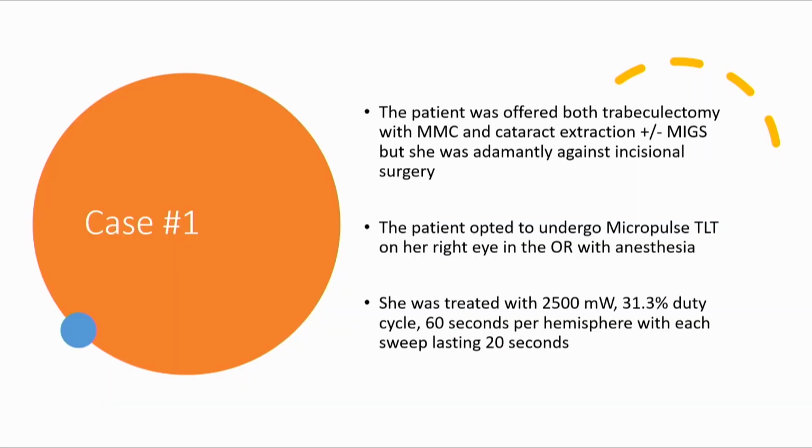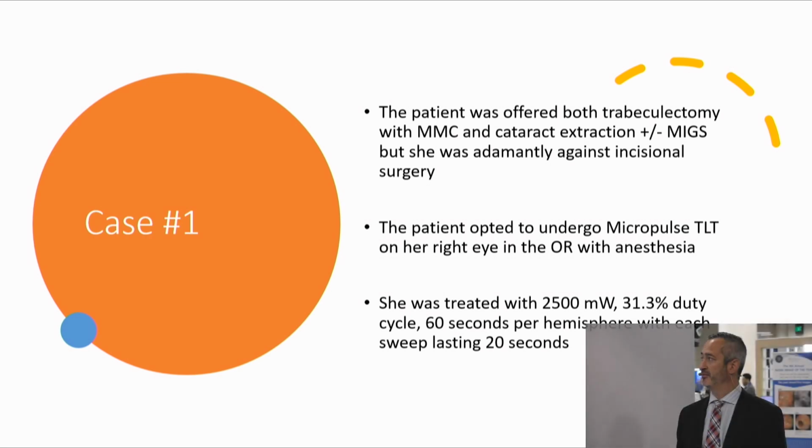We discussed getting her off of medications altogether. She doesn't really like them, but then she also didn't like the prospect of a trab. Again, and I'm talking for Iridex at the moment, but in this patient, who has chronic angle closure, even just a phaco by itself or a phaco plus a MIGS is not a bad option, but she just adamantly wanted nothing. So what do I do with this patient? If I have no surgery on the table, she's above goal, I'm just going to watch her getting worse.